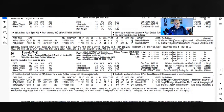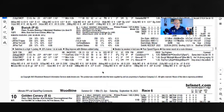So anyway, I think that's bucket. I don't know. That's a funny looking word to try to pronounce. But this is another Kevin Attard. Blinkers on. May improve, but I don't think the speed's there, so I'm going to pass.